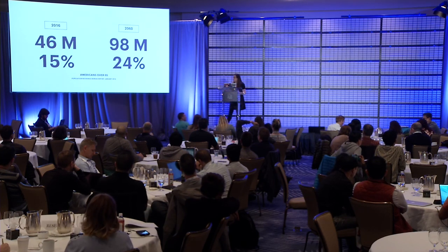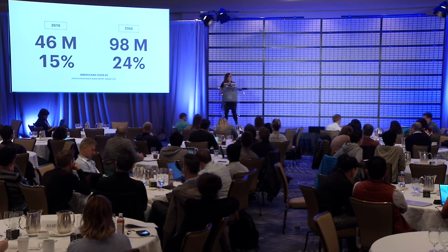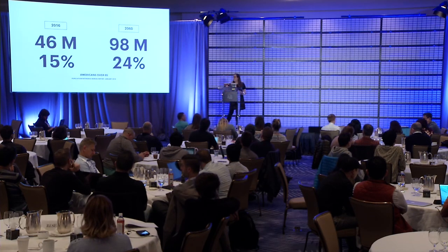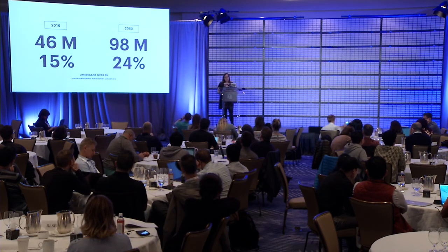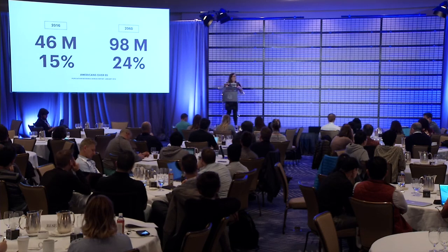Having an accessible website's only going to be more important over time as our population ages. So between now and 2060, the number of Americans over age 65 is going to double. Now, as people age, the chance that they're going to have age-related hearing loss or vision loss is going to go up.